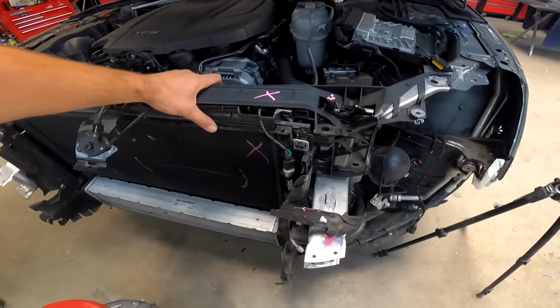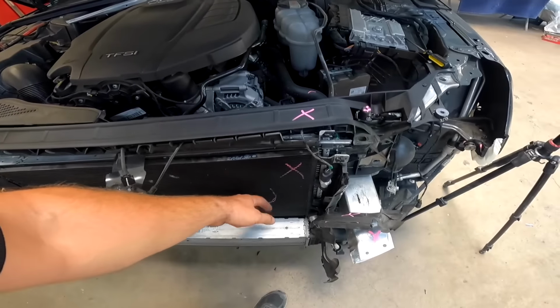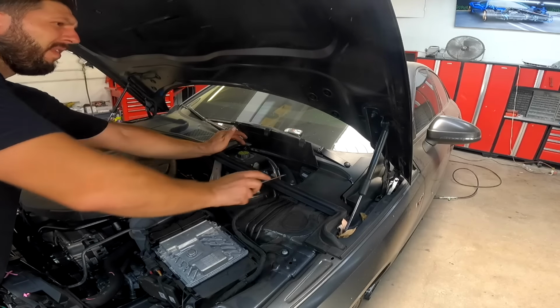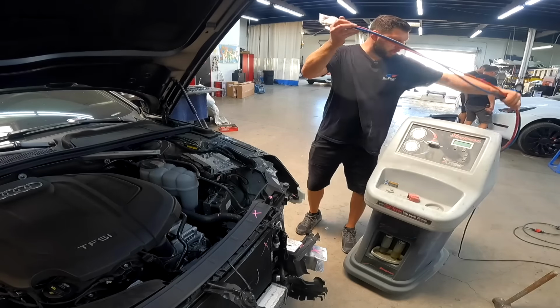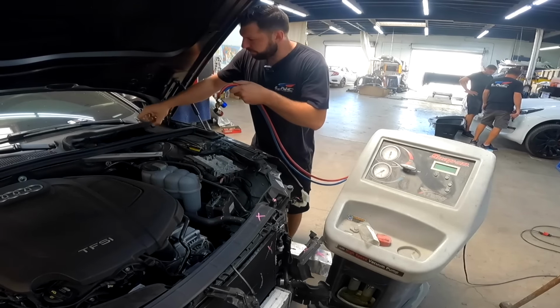So everything is loose, so I could start removing the radiator and condenser. But I think we might have some more Freon in the condenser, so let's double check. Oh yeah, we still got the Freon, so let me get the machine and we'll recover the Freon and then we'll remove everything. I got the air conditioning machine out, so we'll recover the Freon and then we'll put it back.